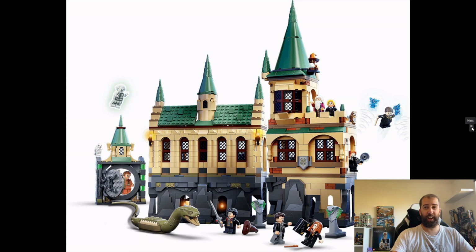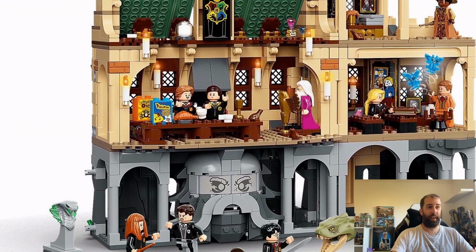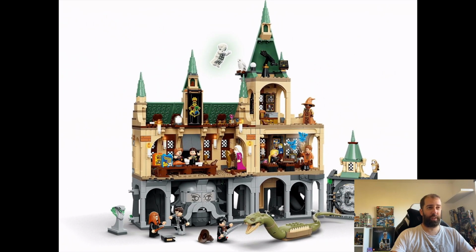I think it's great. Comes with 11 minifigures. I think the interior is really nice. The Great Hall, obviously, not quite as detailed as the Great Hall from a little while ago, but still really works. But I just love the idea that you can move all these different modular sections around, and you can customize it however you see your own Hogwarts, so you can get it exactly how you want, which I think is just an absolutely brilliant idea.